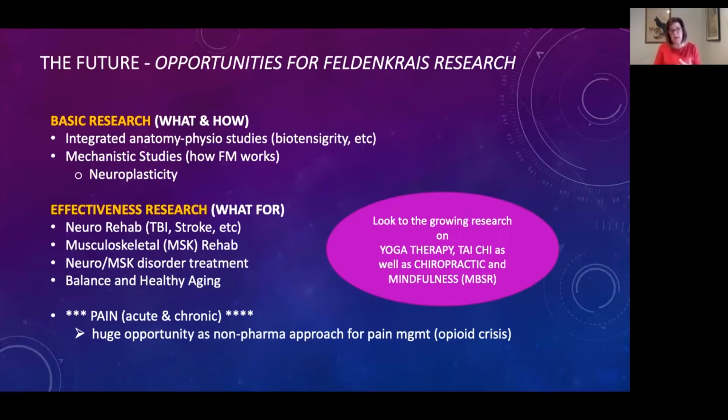Every single day, in my job, I'm encountering conversations, even amongst integrative medicine physicians, about how can we create non-pharmacological approaches for pain management, because we're dealing with a huge opioid addiction crisis. And they're looking at and have evidence for yoga therapy, Tai Chi, chiropractic, mindfulness, mindfulness-based stress reduction programs.